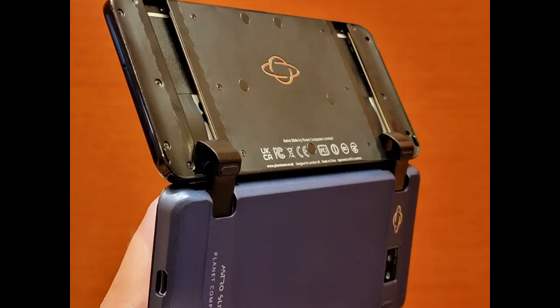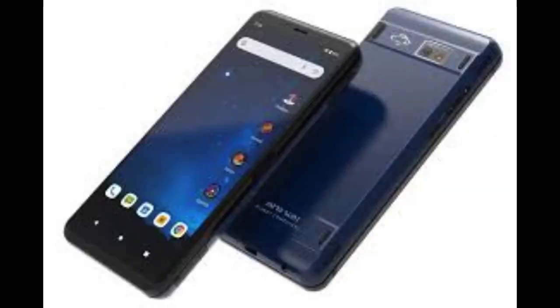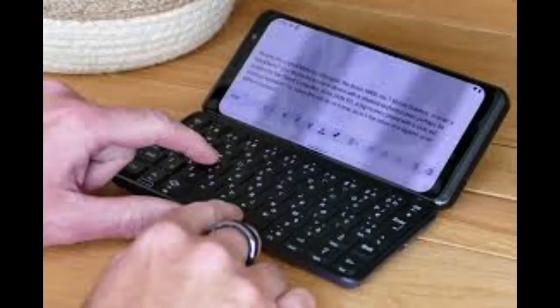Keyboard. The actual keys are little mechanical marvels. It's impressive that Planet Computers was able to squeeze the whole thing into what is still a relatively small gadget, even if it is burdensome compared to an ordinary smartphone, and it's illuminated.